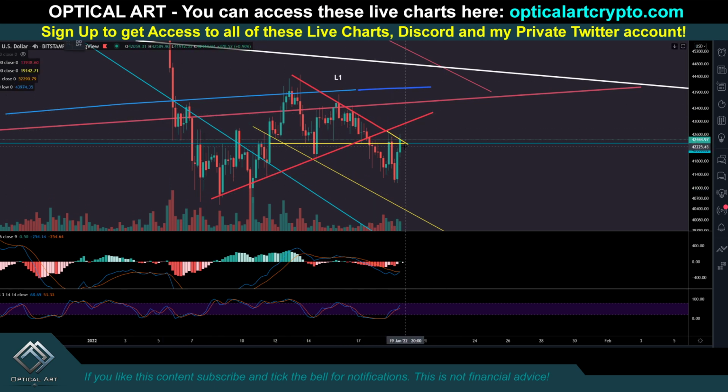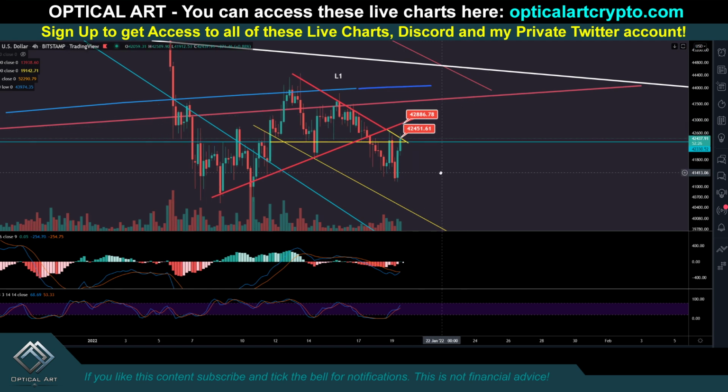So if we do push up, and if you'll notice, right now this is our resistance we're trying to get above. This was a lot of resistance. Resistance, resistance, resistance. Tested it again, and now we're testing this again. So we need to get above 42,451, obviously, before we can have some more upside. If we do push up, your next resistance to watch, and there is some confluence with these other charts, is 42,900 and around there, 42,886, something like that.